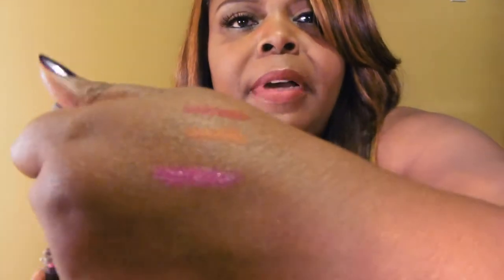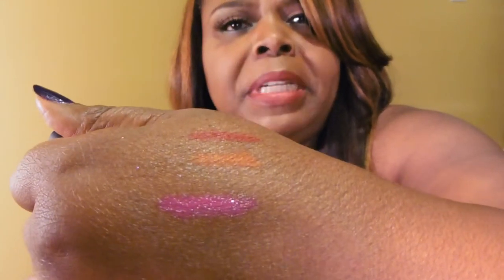Now the other three colors are satin finishes. The first one that I'm going to mention is called Sexier. Beautiful satin finish. Really pretty, vibrant kind of a fuchsia color. Really, really like it.